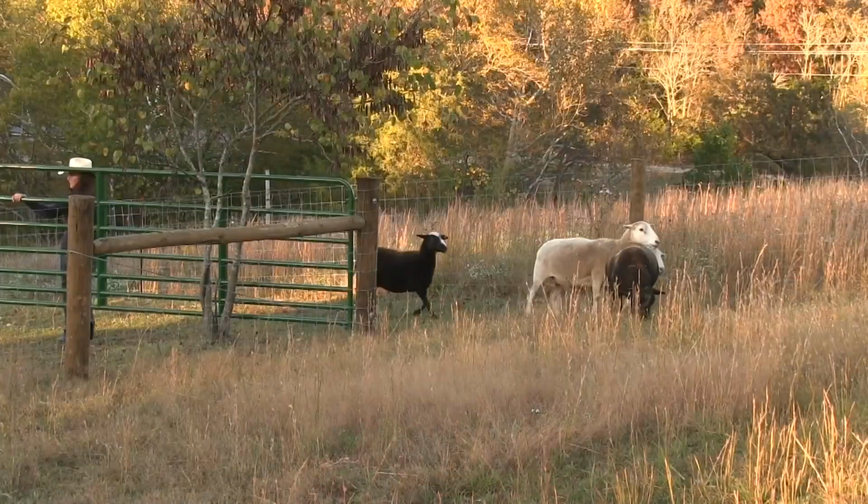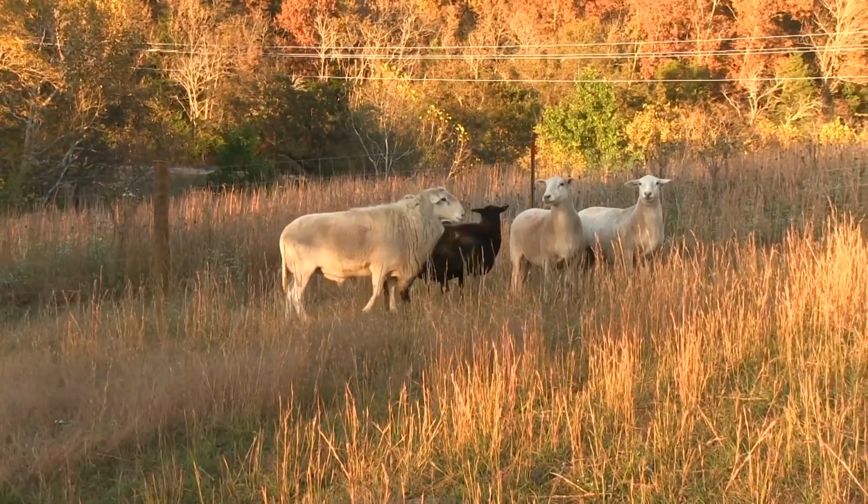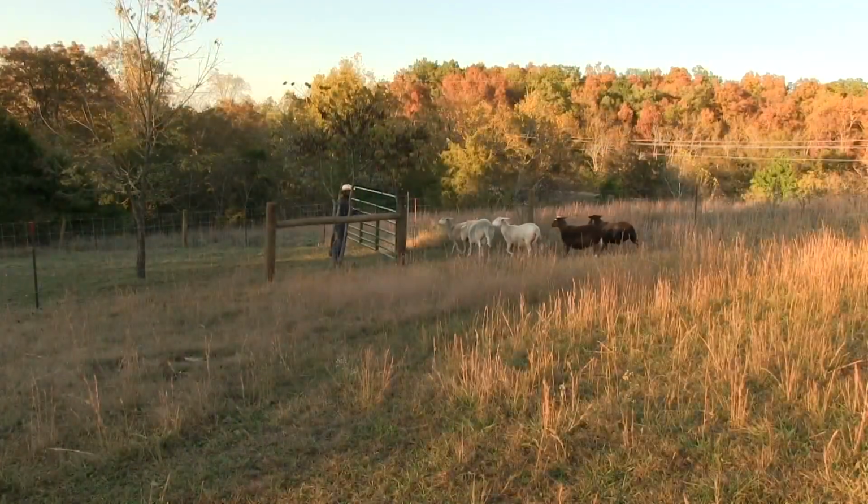Spring. What do you think about when you think about spring? I think about baby lambs. Lambing season is upon us. We timed it out. We know how long it takes when the ram gets introduced to the young ladies, and they go out to dinner a couple times, have a few drinks, and next thing you know, you got lambs running around everywhere.